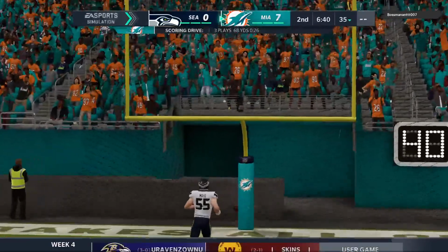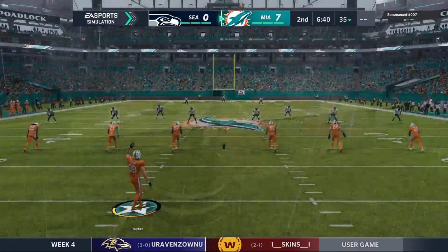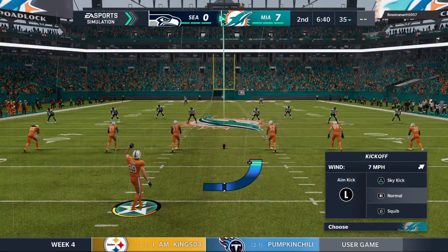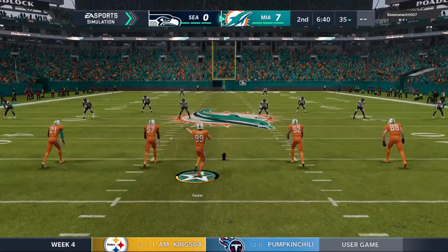I think it's fair to say there's nothing that gets a crowd to its feet quite like a big play, and that was something special there. Boy, was he moving. Tucker now to kick it away following the touchdown.